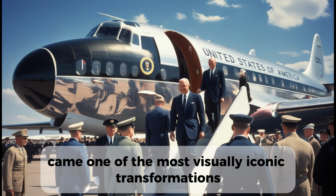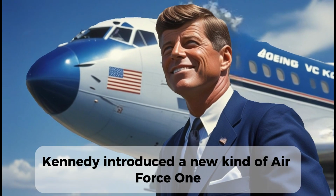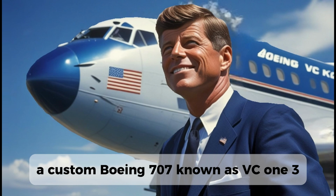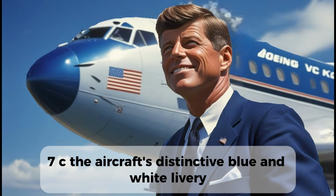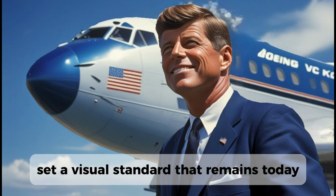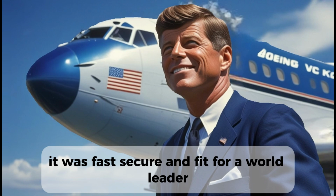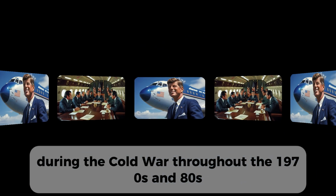Then came one of the most visually iconic transformations. In 1962, President John F. Kennedy introduced a new kind of Air Force One, a custom Boeing 707, known as VC-137C. The aircraft's distinctive blue and white livery, designed by industrial legend Raymond Loewy, set a visual standard that remains today. This jet didn't just look presidential. It was fast, secure, and fit for a world leader during the Cold War.